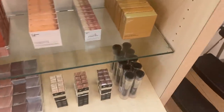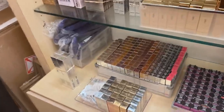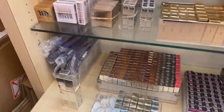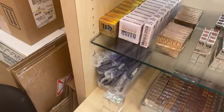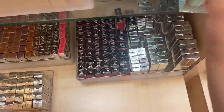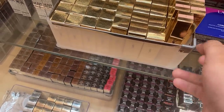Plus 50. Everything there is either 60 or 70% off. Oh, okay. These are so cute. The blush and blender. Little macarons. And then all this. 50 plus 40.